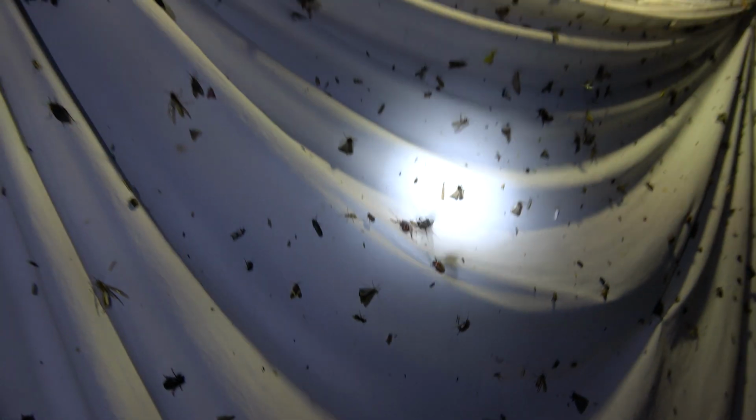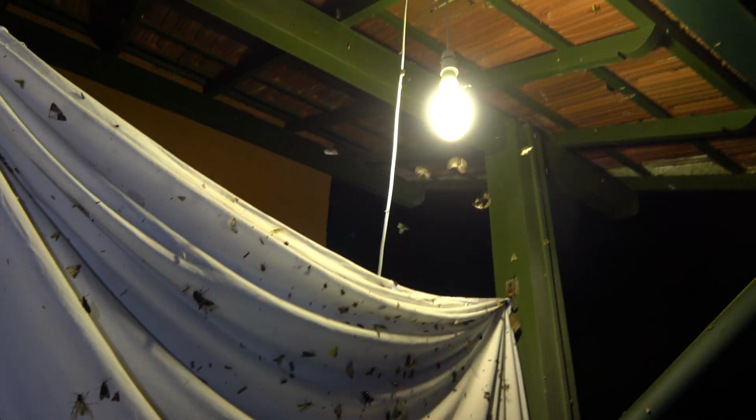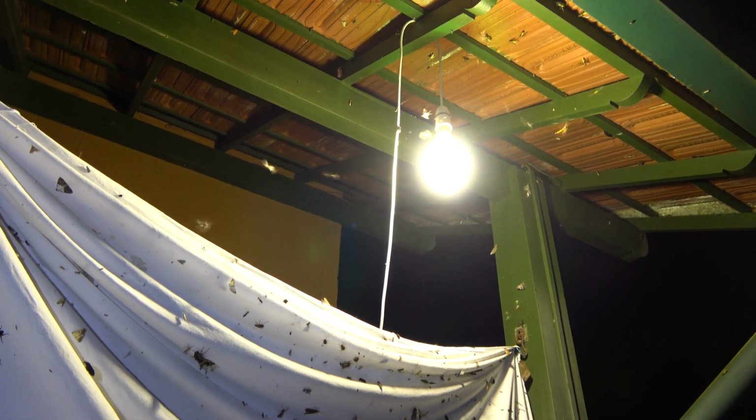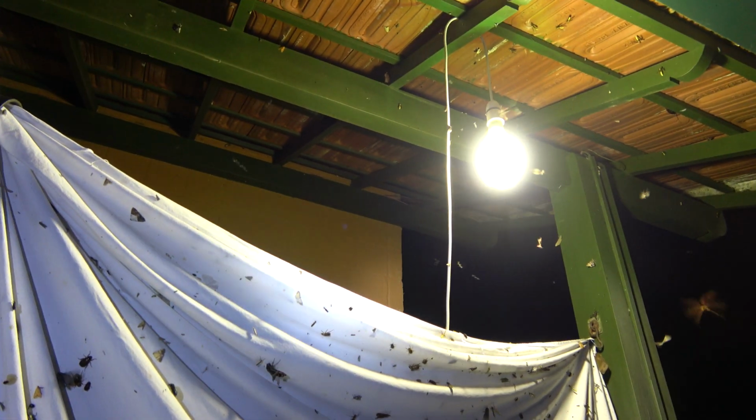And now we're going to see what kind of insects my light trap has attracted. Now this right here is a light trap. Of course, you've seen me do this in some videos, but just for the people who are new here, this is a special light bulb, a mercury vapor light bulb, and it has very strong ultraviolet and blue emissions that will attract insects. And today we're going to see what we managed to find.